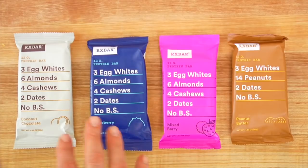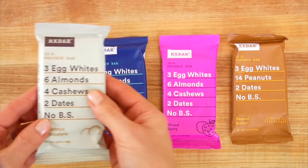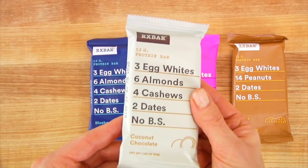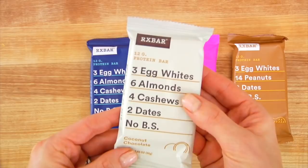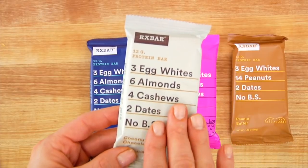So for instance, today I'm gonna be having the chocolate coconut because that is my favorite flavor. And if you look at the front of the bar, basically what's in the bar are 3 egg whites, 6 almonds, 4 cashews, and 2 dates. They're also gluten, soy, and dairy-free, and they have no added sugars. So any of the sweetness that you're getting in the bar is coming from those real whole food ingredients.